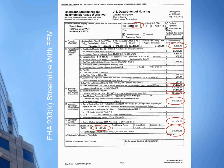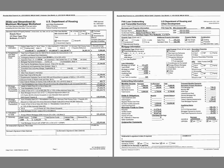Good. Okay, so let's make it even more difficult, shall we? No, we're going to see it side by side. Oh, I'm sorry. Yes. That's still difficult.